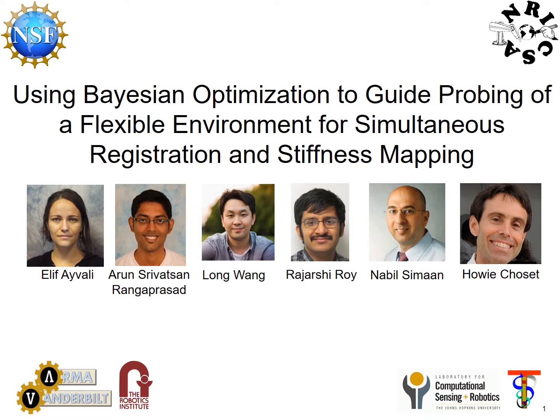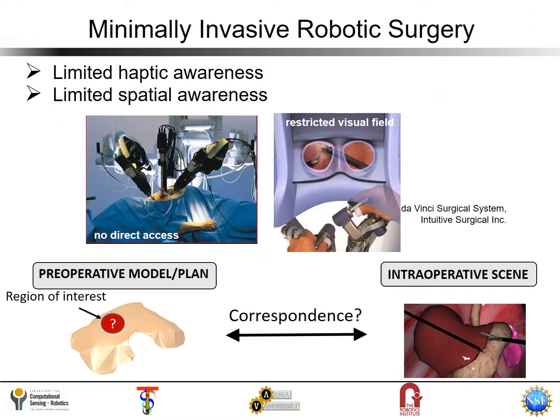I'm Elif Ayvalı, and this work is part of a big collaboration on complementary situational awareness for minimally invasive surgery. This work is motivated by two main challenges in robotic surgery.